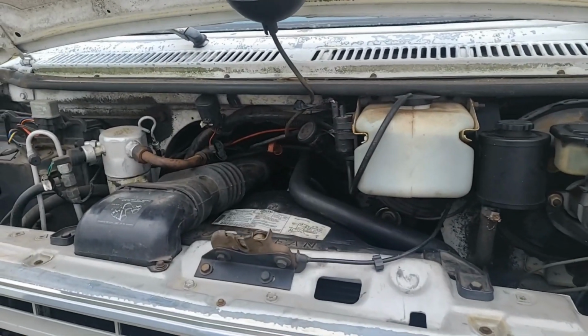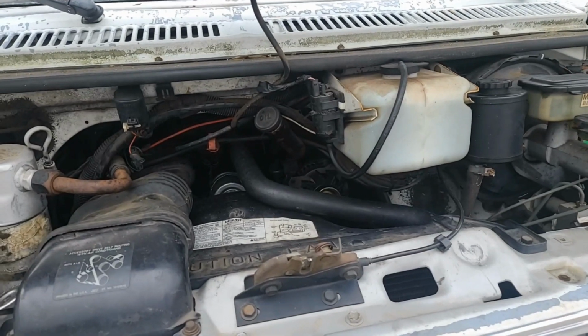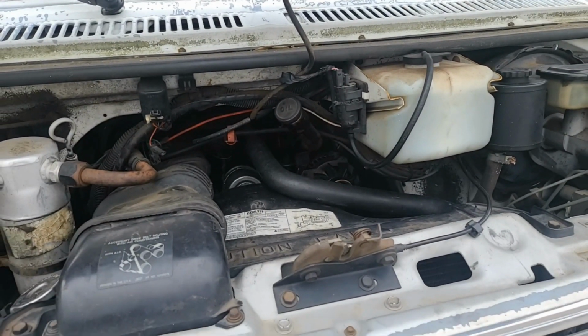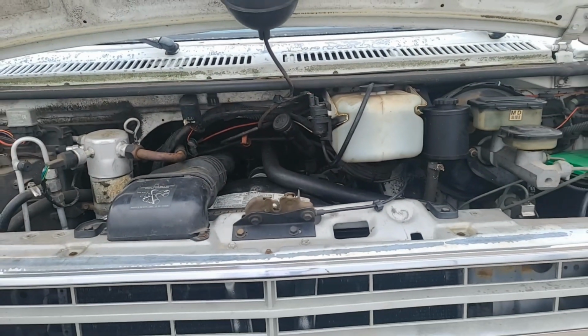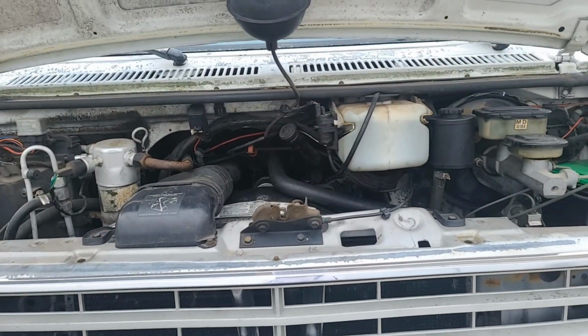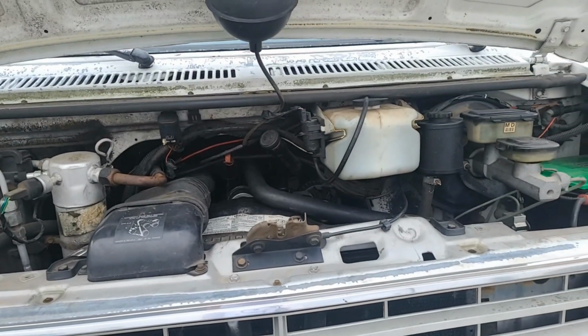Okay, it's been a few days since I last did the recording of the last part. Everything is back together like it needs to be. Engine is all put back together, all pulleys are on, everything is looking pretty good, and it's been driving really well.